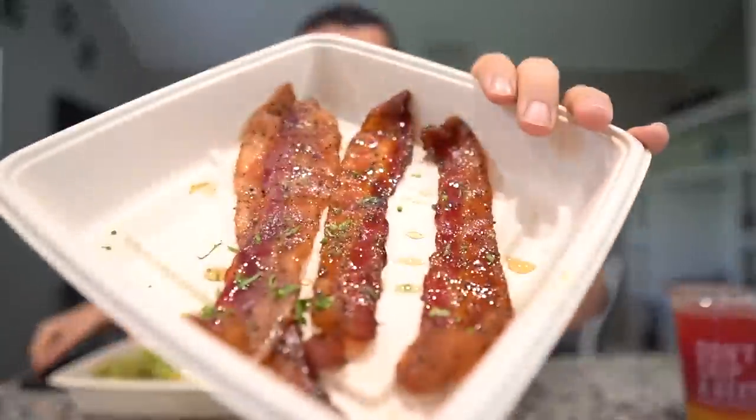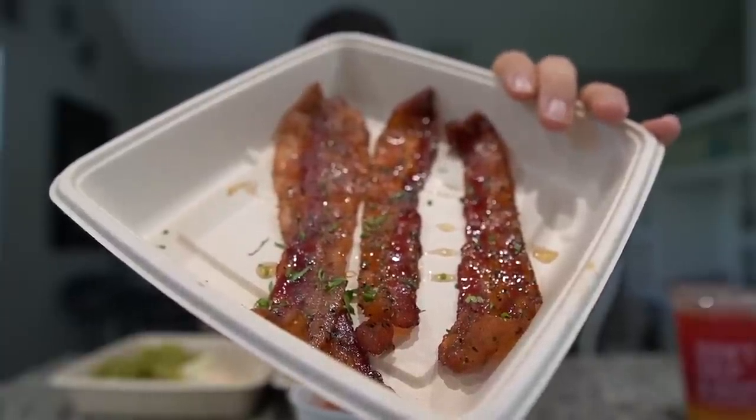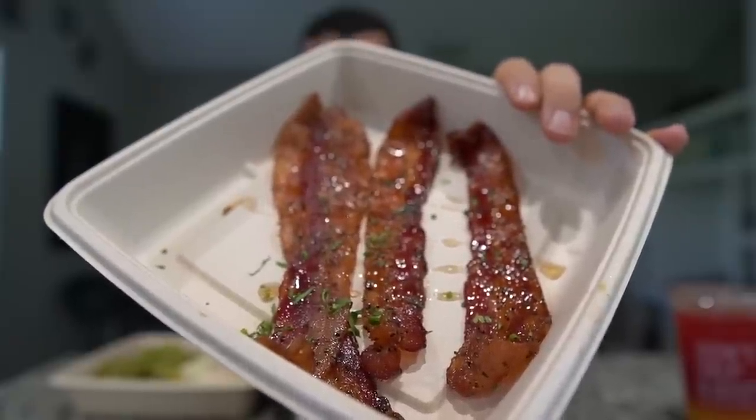I am very, very excited for this meal. So let me show you guys what I got. So we do have the $1 million bacon. This stuff is absolutely crazy. 4 slices of their signature hardwood smoked bacon baked with brown sugar, black pepper, cayenne, and maple drizzle. That bacon is seriously crazy.